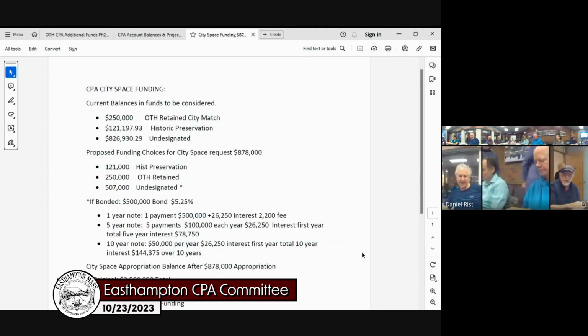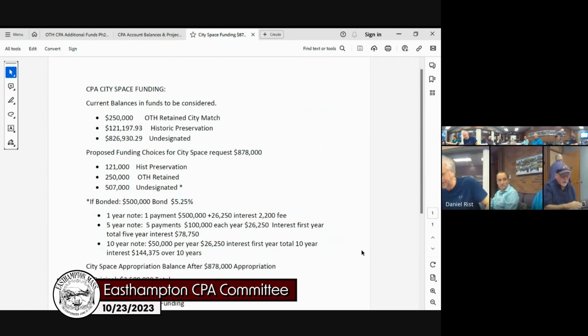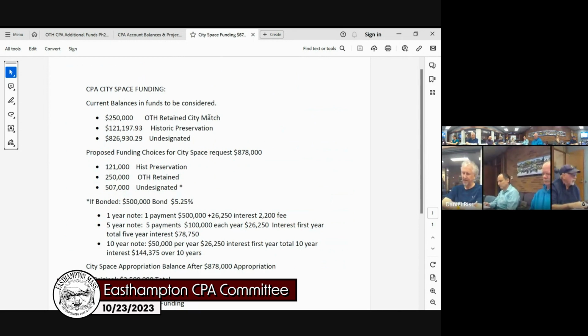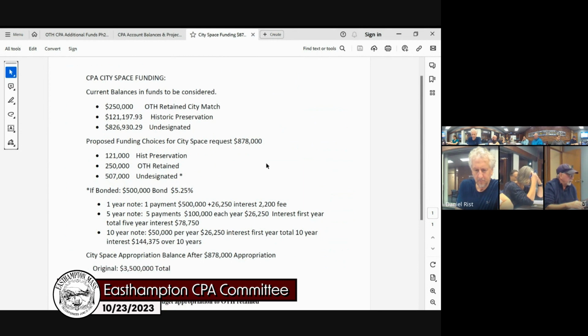All right, I put this out for you because I did get some information and I want to go over what I've written down. Current balances to be considered: we just saw that in the $250,000 retained city match, which is the money we put in the budget this year; $121,000, which is available in the historic preservation account; and there's $826,930 in undesignated.